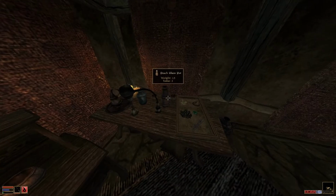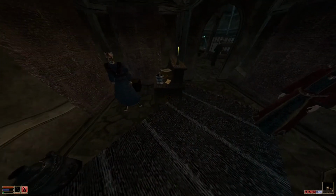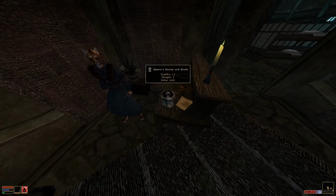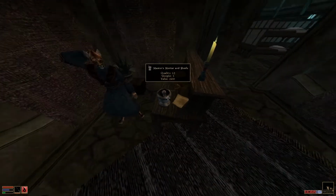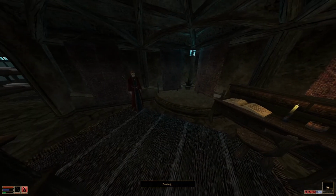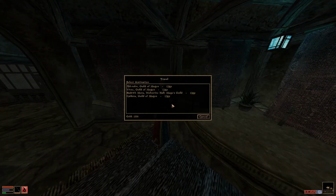There's the Alembic and the Calcinator, two tools missing. And I'd prefer to have a higher level of all of these. Look at how expensive this one is. That's eventually what we're going to need to be dealing with. Typically when dealing with Silt Striders, the ones further away are more expensive, but when traveling they're all equally expensive.